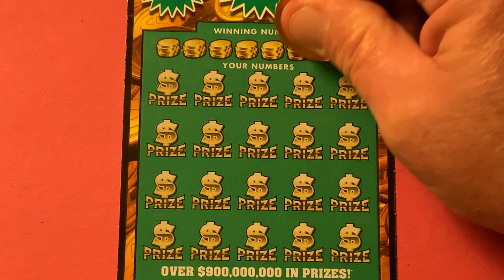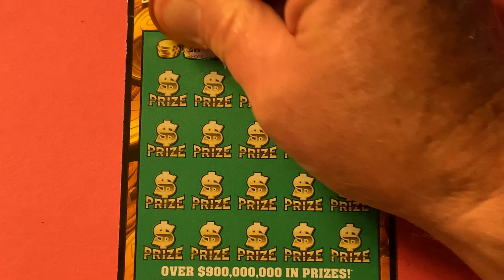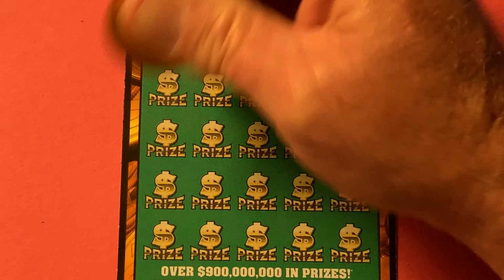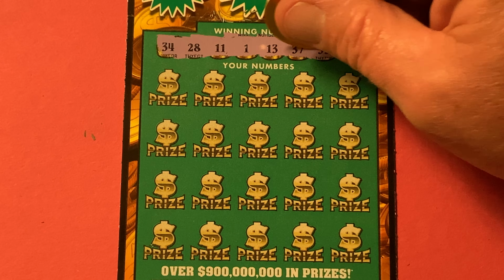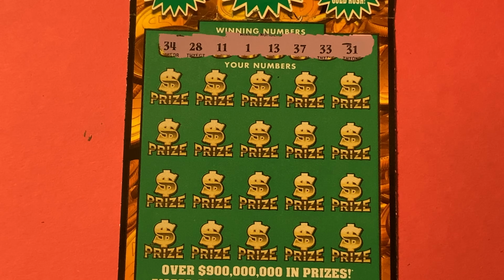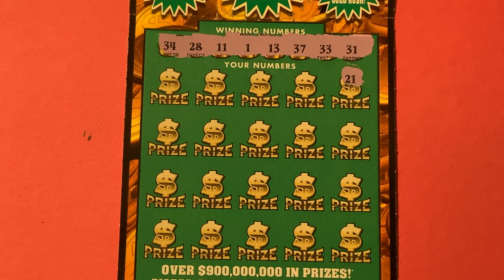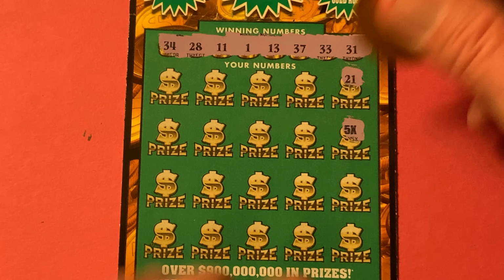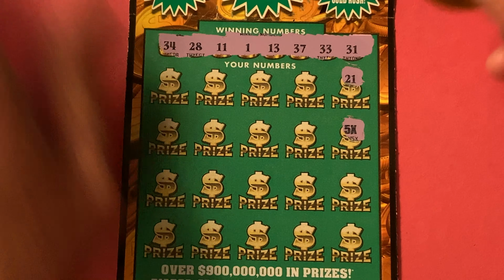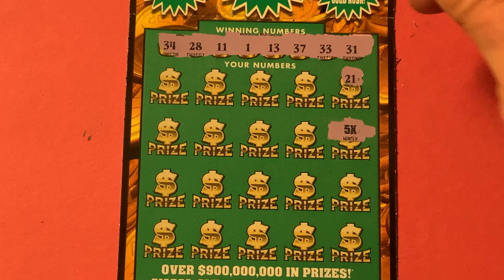We got a 31, a 33, 37, 13, 1, 11, 28, and a 34. Man, 1, 2, 3, 4. Our 30s, incredible. All right, cross your fingers, cross your toes, because hidey ho, here we go. 21. Oh, 5X, yes. Sweet. 5X. Come on, let that be something special.